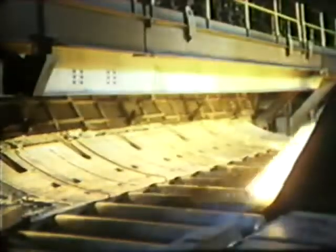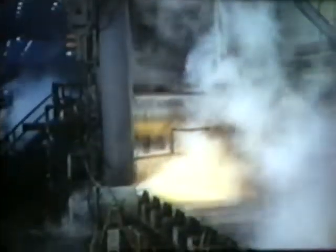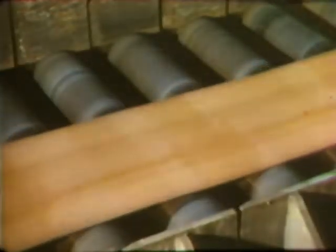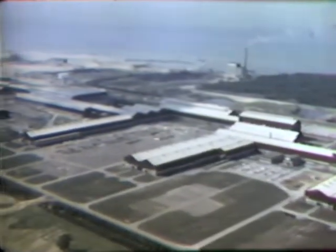Next into production came the hot sheet mill. This mill is computer controlled from slab yard to finished coil. Startup of the hot sheet mill in the third quarter of 1966 marked the completion of Phase 1 of the Burns Harbor construction schedule. But the construction didn't stop. A second stage, making Burns Harbor a fully integrated steel plant, was already going ahead.